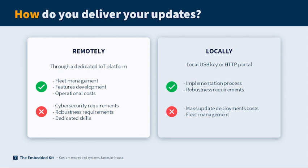So it becomes something which is important, but that's not the only possibility. But let's focus a little bit more on remote update. You will have a global fleet management solution, so that means you can deploy your firmware in a row, in a bulk action for all your fleet or part of your fleet, instead of needing to manage one by one if you are in a local update solution. So it's quite efficient. You can implement and develop some additional features on top of the remote update.